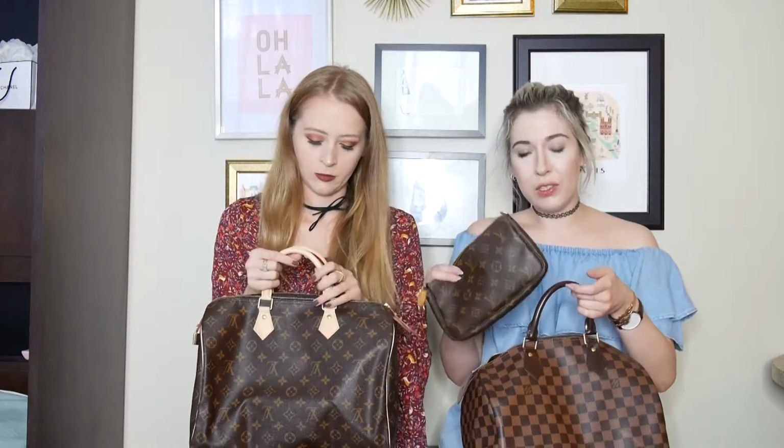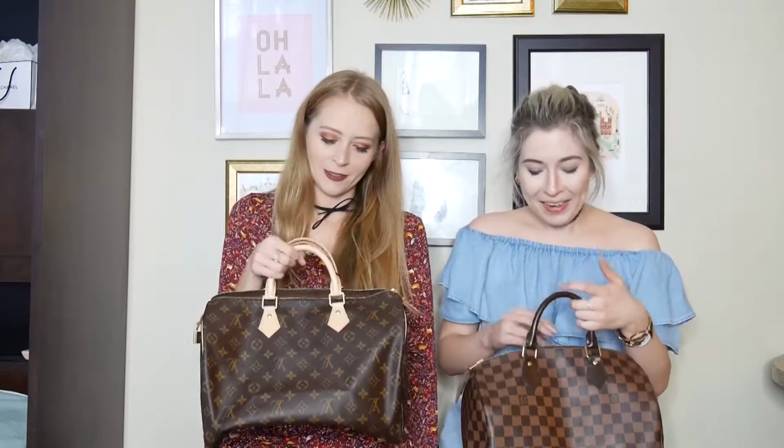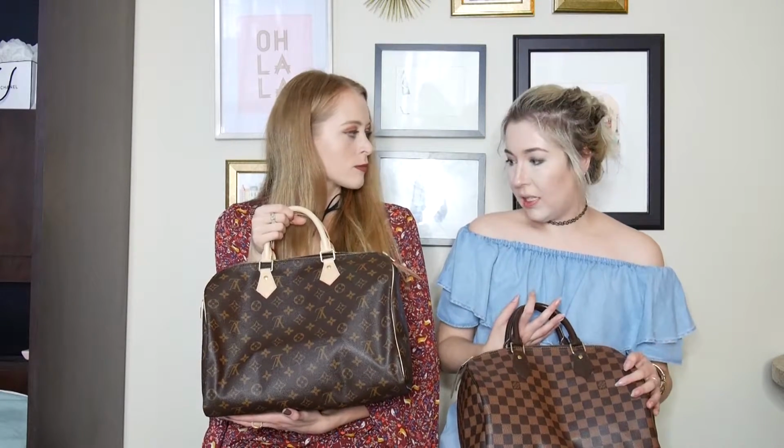So, but I did buy this used, so not my fault. Yeah. Not my fault. It wasn't me. But yeah, I find that the leather on this has held up amazingly well. I do really like this vachetta leather, mainly because it's just really soft. It's very buttery. I love the smell of it. It has this beautiful feel to it.